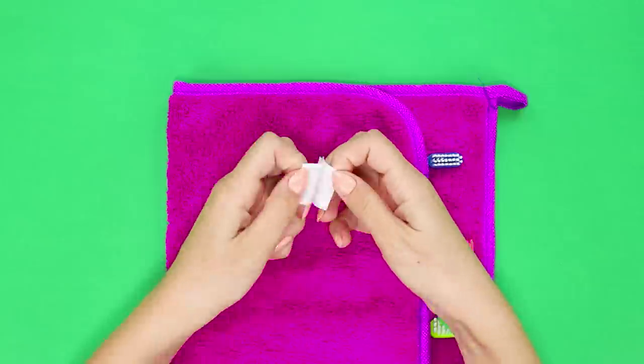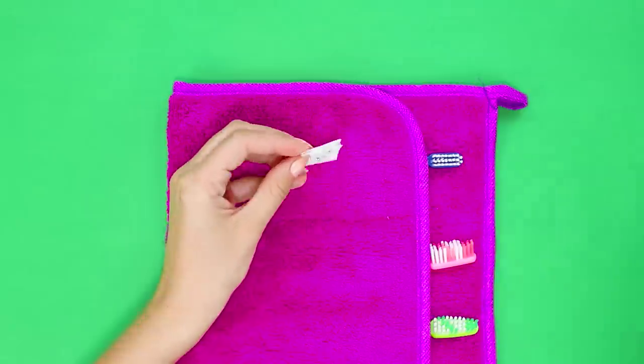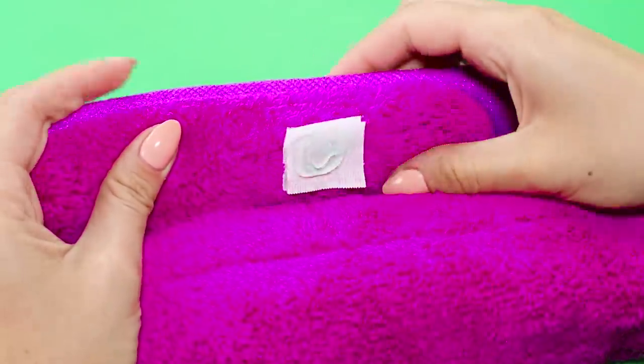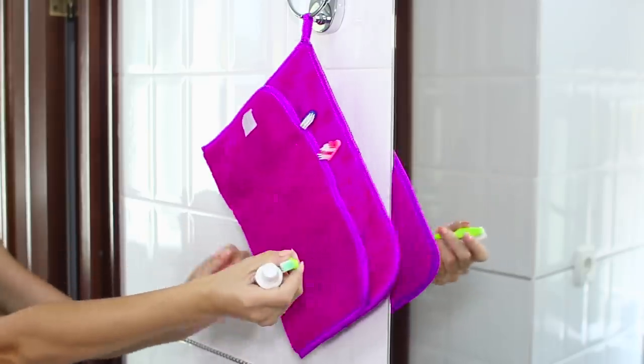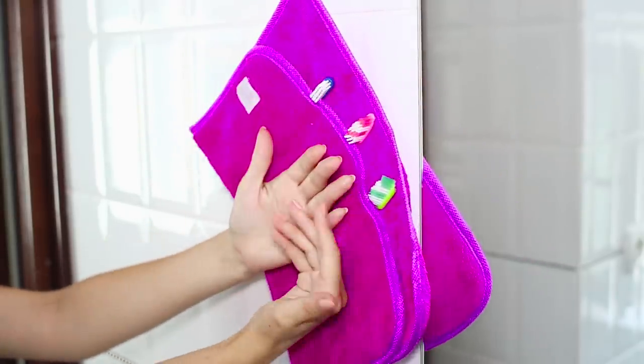Time to think about the clasp. You need a small piece of Velcro for that. Attach it to the towel with a hot glue gun. The organizer does not take up much space and is easy to use. It can also be used as a hand towel.